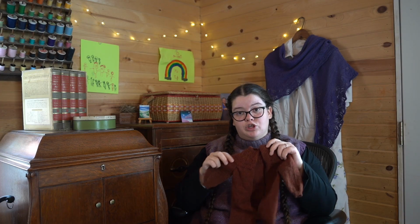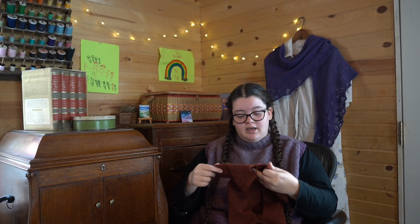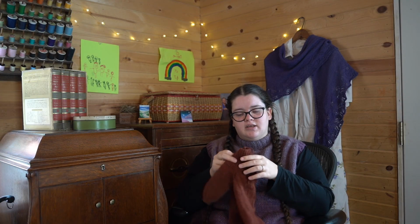And I was very glad to get this finished off because it was waiting in my knitting bag since the beginning of June. And now I can block it and get buttons on it. I'm just going to use some little coconut buttons. I think it'll be really cute. But yeah, that's everything I knit and made in November.